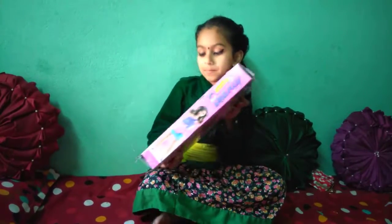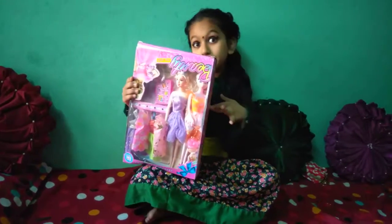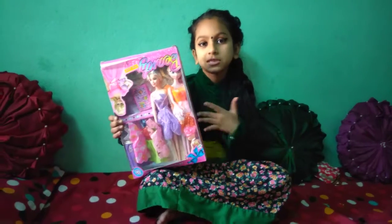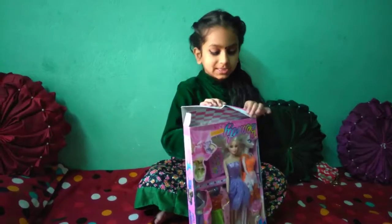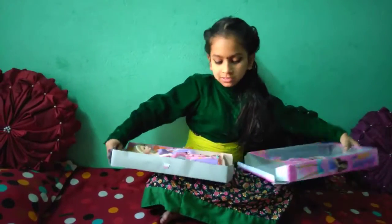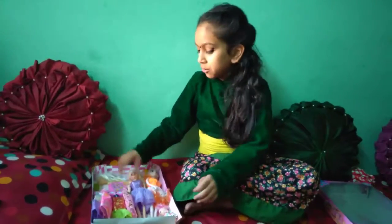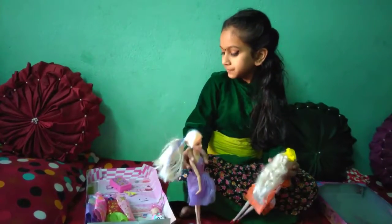So today I'm going to be opening this Barbie playset. I don't know how it goes though. Oh, it is like this Barbie playset I'm going to be opening today, and I have no clue what this is all about. So let's open it, of course. So I will open this up a little faster than how I opened my very own dolls without making them videos. So now let's see how many dolls there are. Well, as I know, there were 2 dolls.